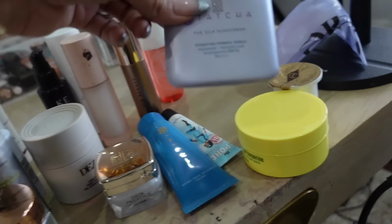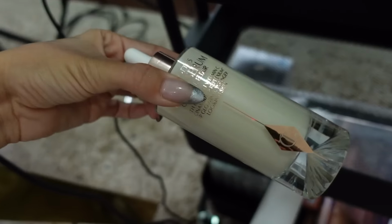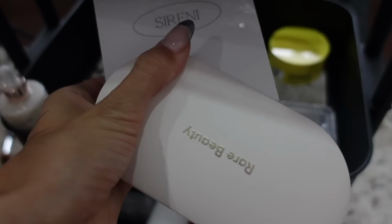Actually, this is a sunscreen I wanna get into, but you know what? I'm gonna keep it. Obsessed. This is Mother, Charlotte Tilbury. I'm gonna put my eye patches back here. These are also all eye patches, and this is the Rare Beauty Blotting Kit.